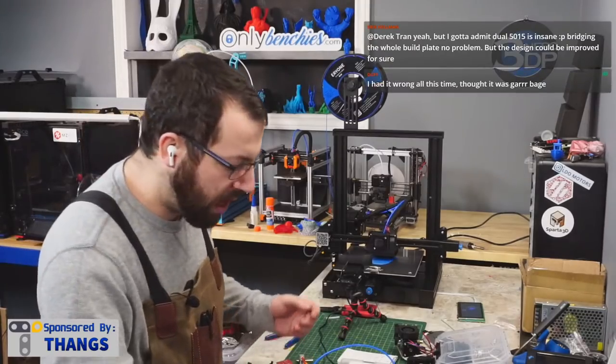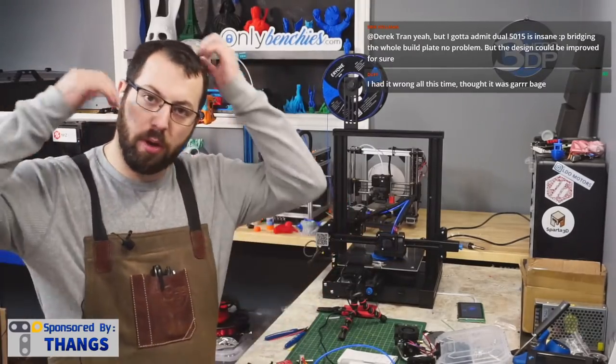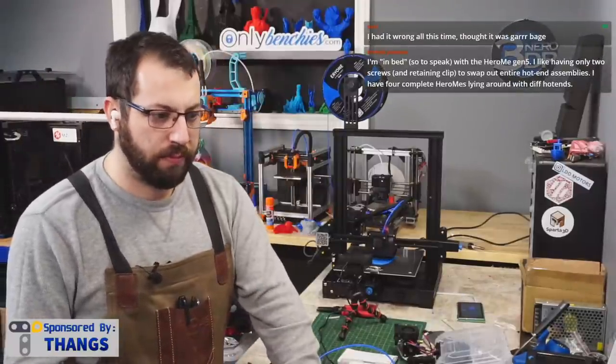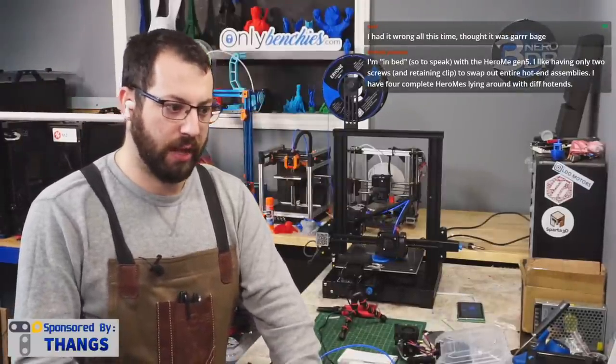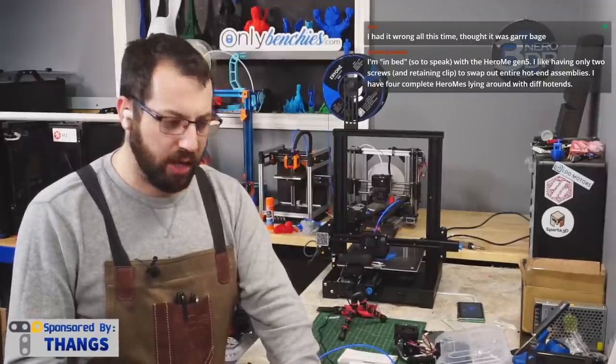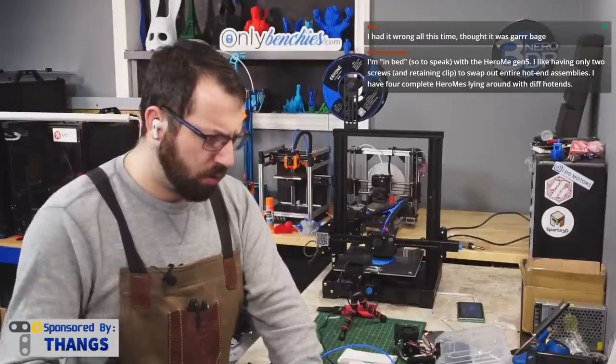So update, I have the mosquito. I'm putting a mosquito in it. It's a V1 mosquito that I got during the group buy like ages ago. So it is going to run a mosquito.